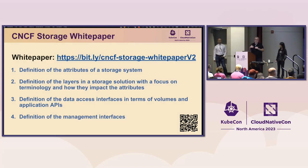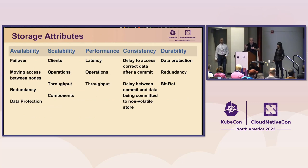Some of the key storage attributes that we focus on in the white paper are these five here: availability, scalability, performance, consistency, and durability. Almost every storage system aspect can be linked to one of these attributes. And it's important to understand these attributes in terms of how they relate to your application, because each of those attributes can be measured across a number of different criteria.